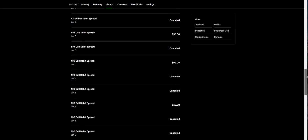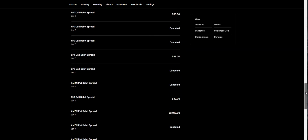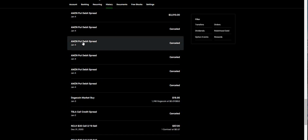So we're just gonna start. So let's see here. So I had a total this week of 5 trades. Wednesday I went over the SPY and the NEO call debits, which I think I said I made $10 on each. Well, I'm just going to start at the bottom. So January 4th. So this was Monday. Here was the start of the week.